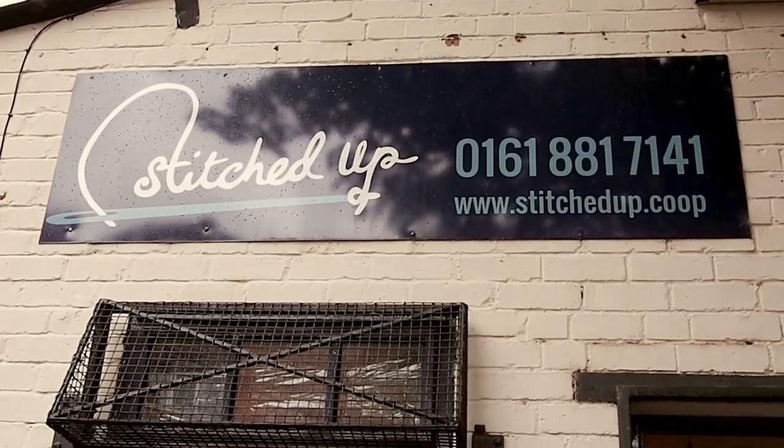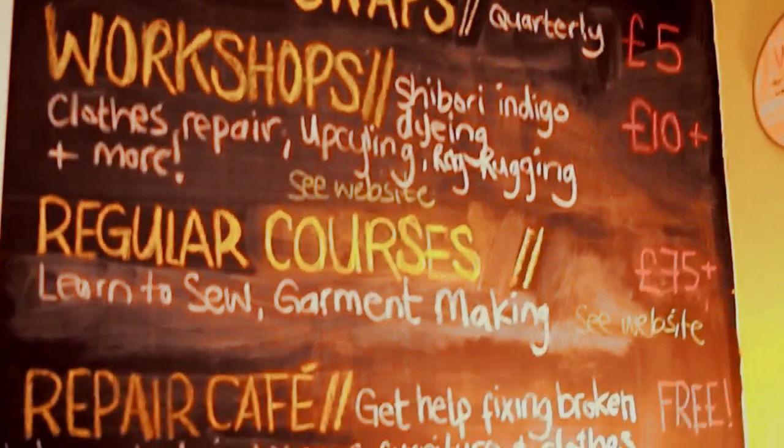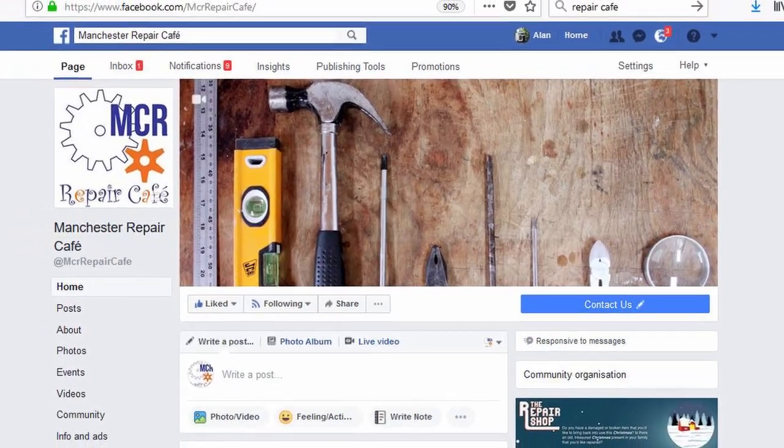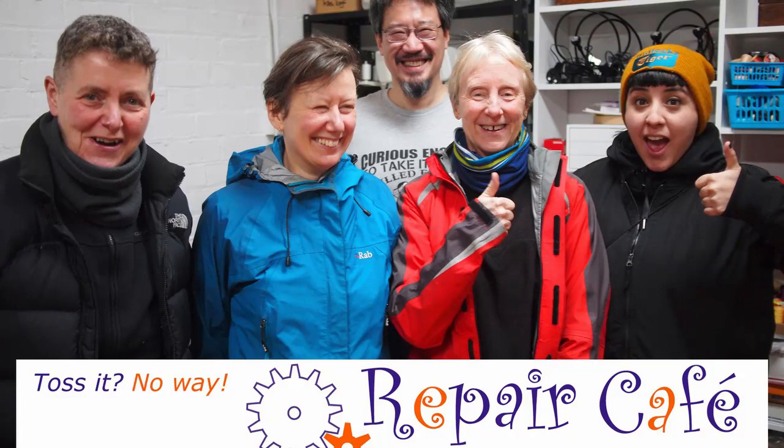I'm Bryony and this is my colleague Emily, and we are 2/3 of Stitched Up Cooperative. In 2016 we set up Manchester's first Repair Café, and we've been running monthly Repair Cafés since then. We've grown our Facebook page to nearly 700 followers, and we have roughly between 4 and 10 volunteers helping us out each month.